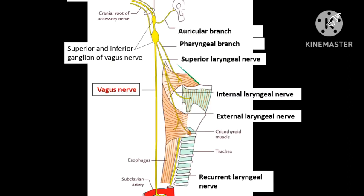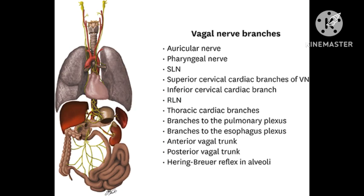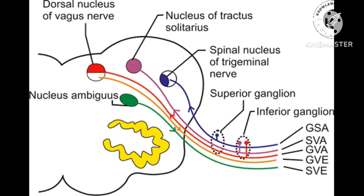Branches of vagus nerve are the pharyngeal nerve, superior laryngeal nerve, aortic nerve, superior cervical cardiac branches of vagus nerve, inferior cervical cardiac branch, recurrent laryngeal nerve, thoracic cardiac branches, branches to the pulmonary plexus, branches to the esophageal plexus, anterior vagal trunk, posterior vagal trunk, and the Hering-Breuer reflex in the alveoli.